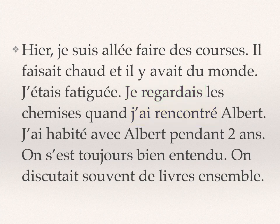J'ai habité avec Hubert pendant 2 ans. So here we describe something that has happened in the past for a very specific duration of time, 2 years. So again, passé composé. On s'est toujours bien entendu. Okay? On s'est toujours bien entendu is in the passé composé. And the reason for that is that in the past it was true and it is still true now after these 2 years where they lived together. So it was true in the past, still true in the present.